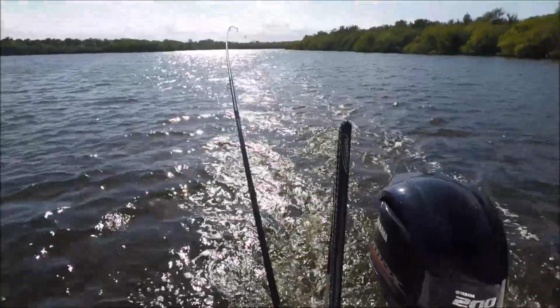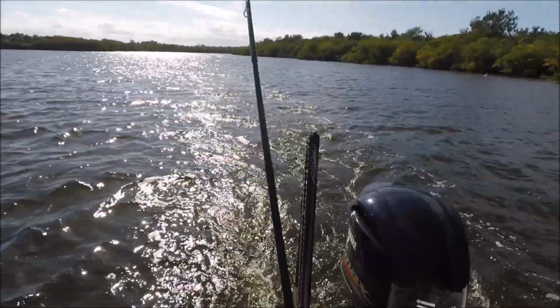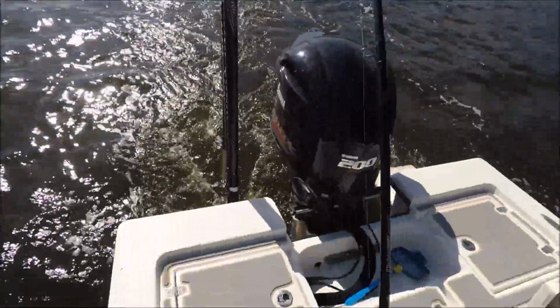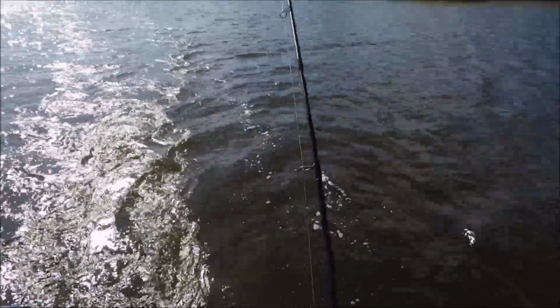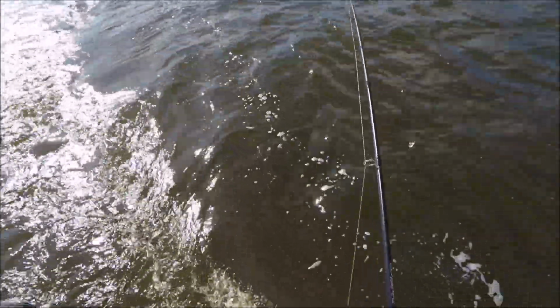As we're trolling, man. Sebastian River. I just got a fish on. And that's my gotcha lure, baby. Let's see what we have. Let's see what we got. Hopefully not my best friend.